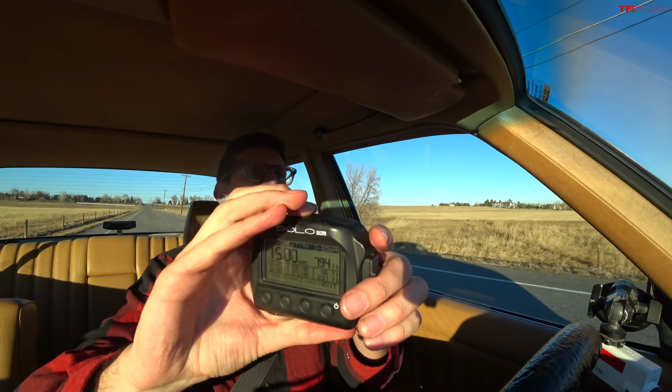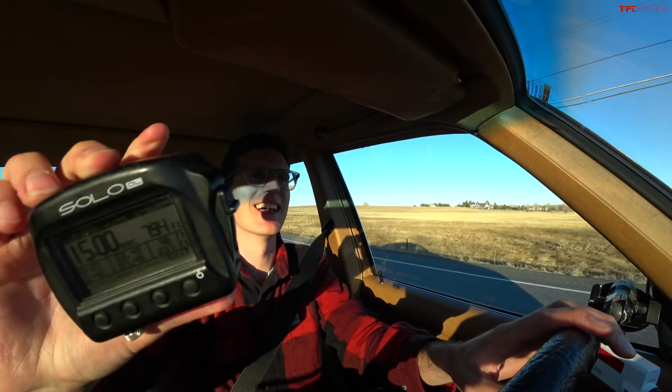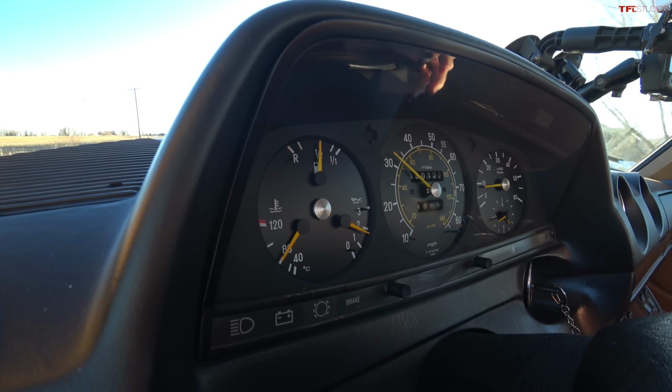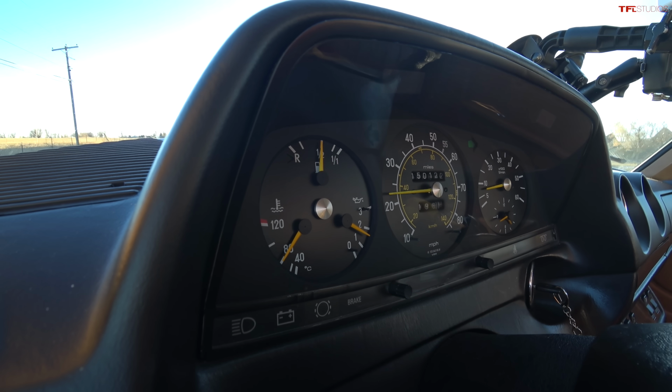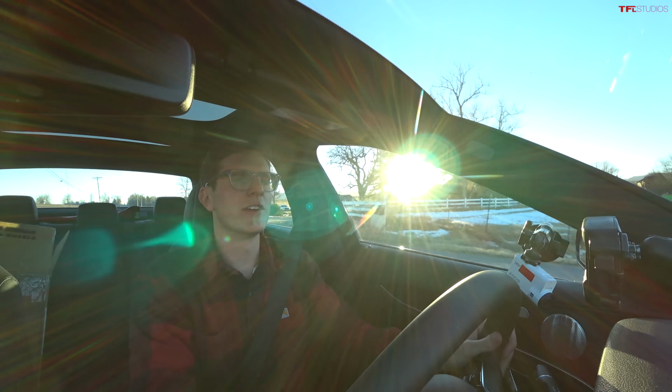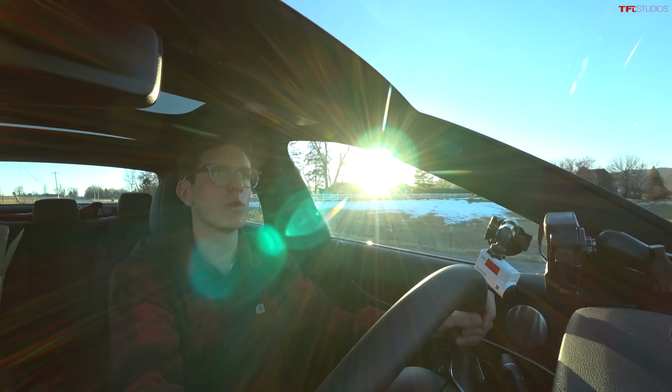0 to 60 in 15 seconds. Not a very quick car. Now, Mercedes, I think, said around 14 seconds when it was brand new back in 1982, so it really hasn't lost any power. 0 to 60 mile per hour test in the 2021 E-Class.